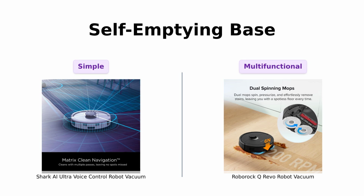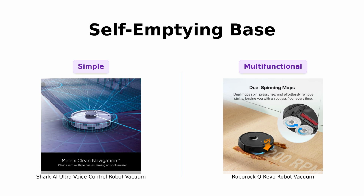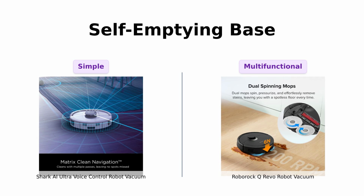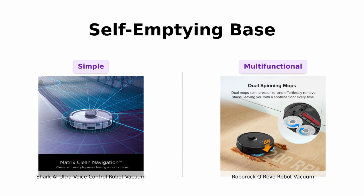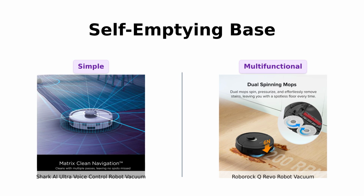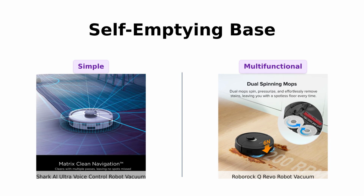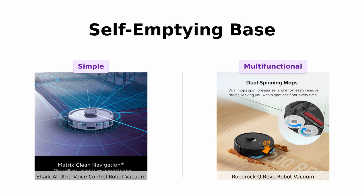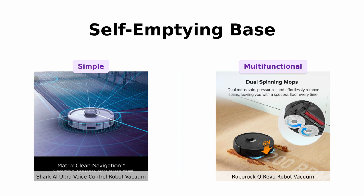Time to talk about the self-emptying base. Sharky's got a bagless base that holds up to 60 days of dirt. No bags, no fuss, but Rocky's dock is like a Swiss Army knife with auto washing, hot air drying, and self-emptying for up to 7 weeks. It even has a 5L water tank. It's basically a mini car wash for your floors. Your move, Sharky. Reviewers love the convenience of Rocky's multifunctional dock, while Sharky's simplicity appeals to those who prefer less maintenance.